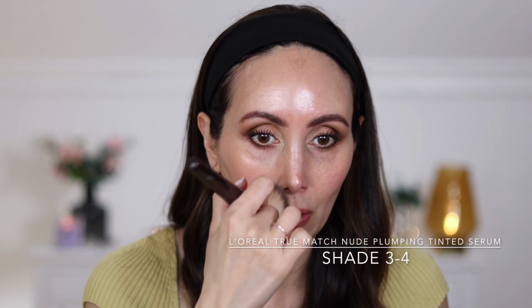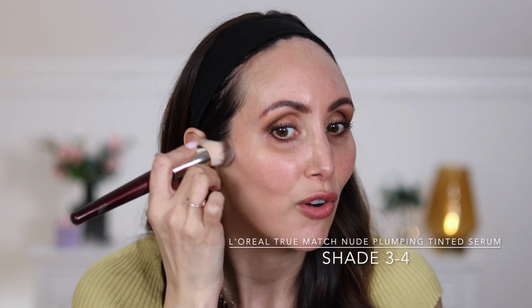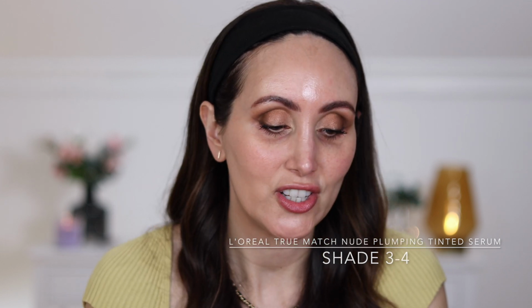So when it goes on, it feels absolutely beautiful. It feels hydrating. It feels like a skincare serum. You wouldn't know that you were putting on makeup, and it sets down with a higher level of coverage than what you started with, and it just looks like skin. It looks so natural.